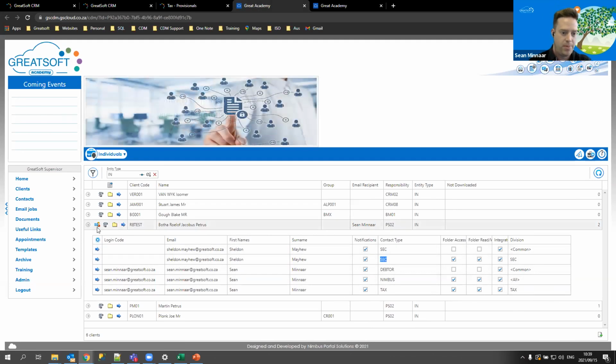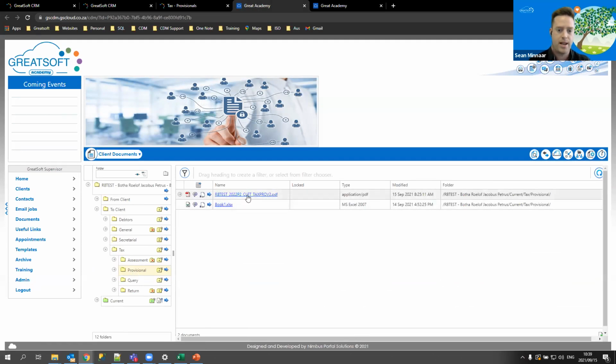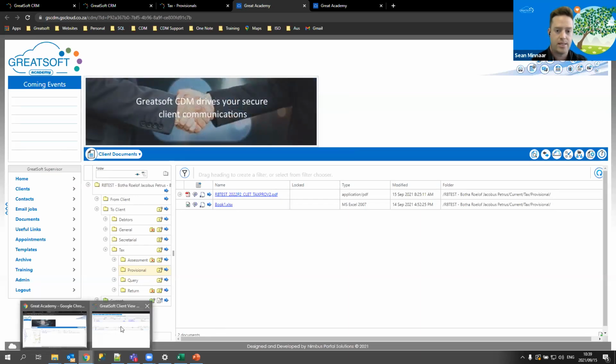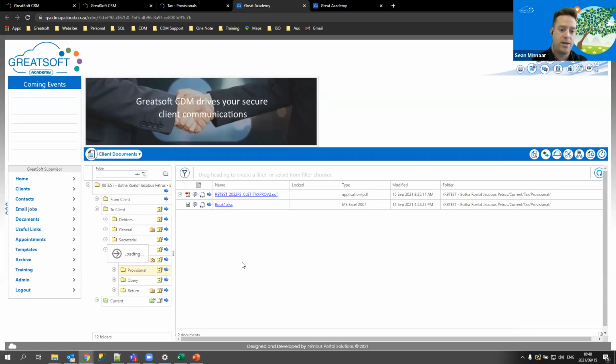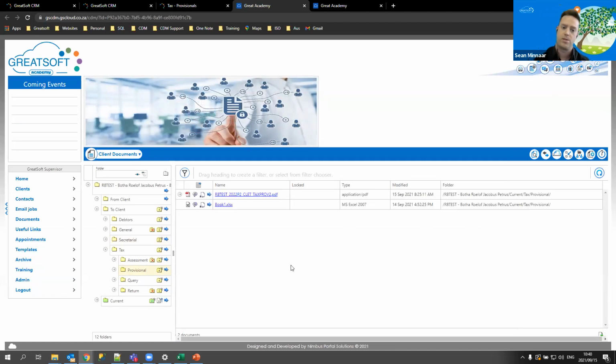So what does that enable? If we navigate within CDM to our clients, and we navigate to our provisional folder here, we can see we have two documents allocated. And what this will allow is only for Sean as a contact to have access to those documents. If Sheldon were to log in, since he is a secretarial contact, he will only be able to see information under the secretarial section, which there is none. So this is just making sure that we are adhering to document security.